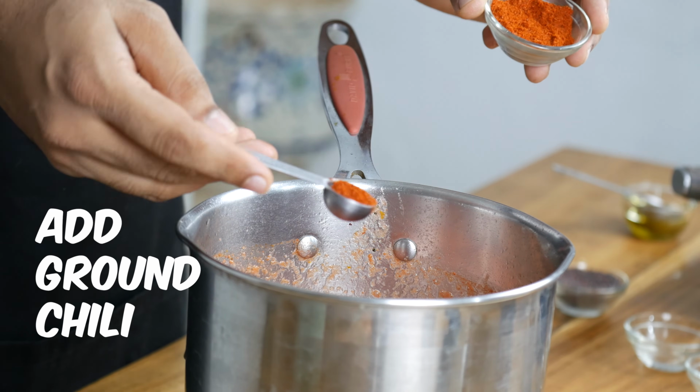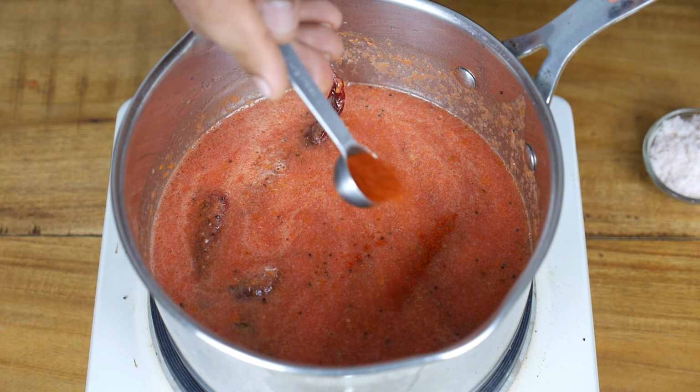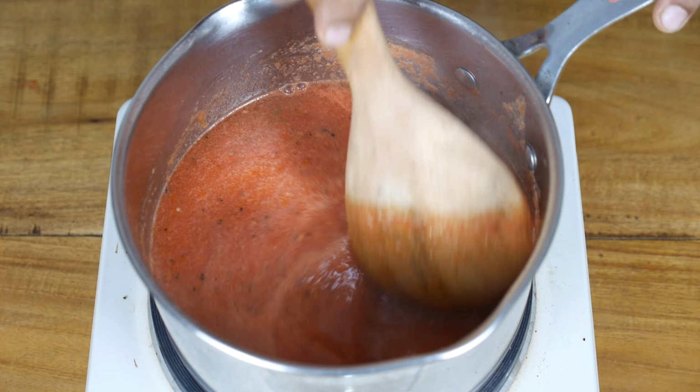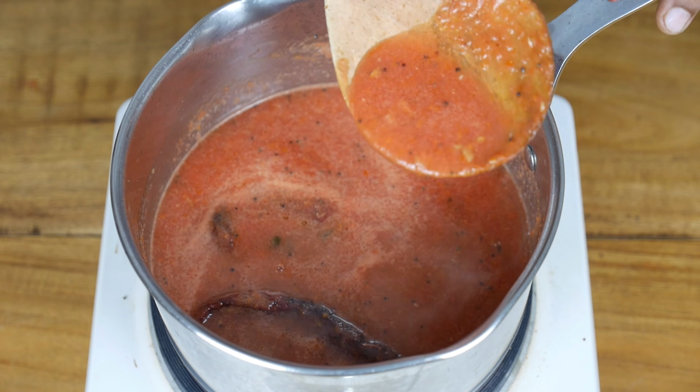Now back to our tomato soup. Adding ground red chili is optional, so if you like it hot, then add 1 teaspoon or less of ground red chili. Add about a teaspoon of salt and stir the contents once again. Cook for about 3 to 4 minutes and check if you want to make the soup thinner and more sour.